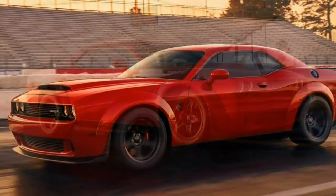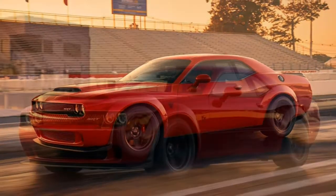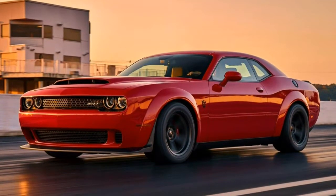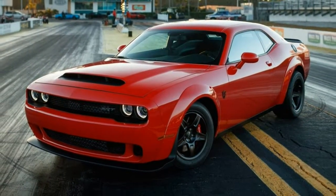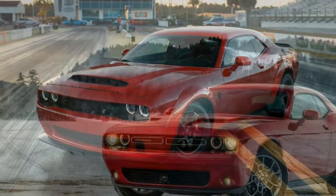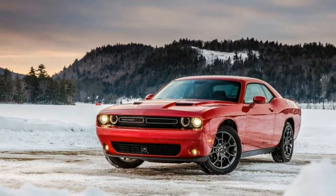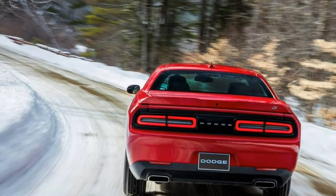What's new? As if the 707-horsepower Hellcat wasn't enough, the 840-horsepower Demon joins the 2018 Challenger lineup with a narrow focus on drag strip supremacy. Only 3,000 will be built for the United States. There's also an SRT widebody model in line with the Hellcat, in conjunction with some cosmetic updates.